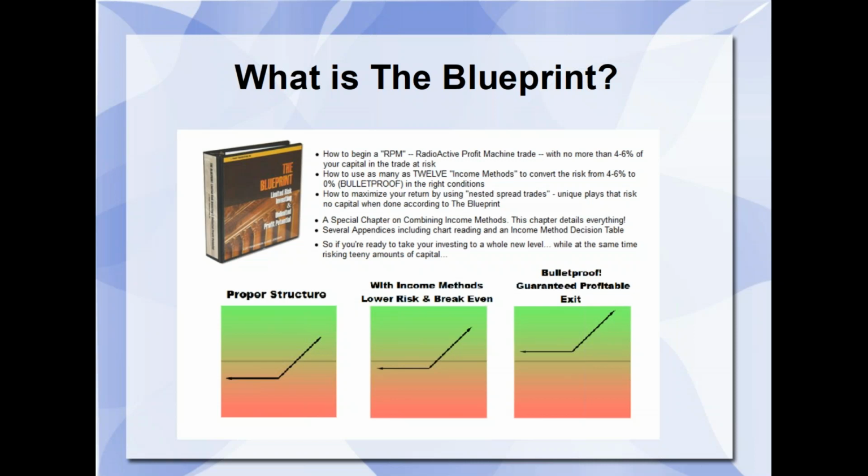The components of that proper structure we just saw to control risk better than a stop order and leave the upside open, which we don't see with the standard option strategies of covered calls, naked puts, and even credit spreads, which have a capped gain.